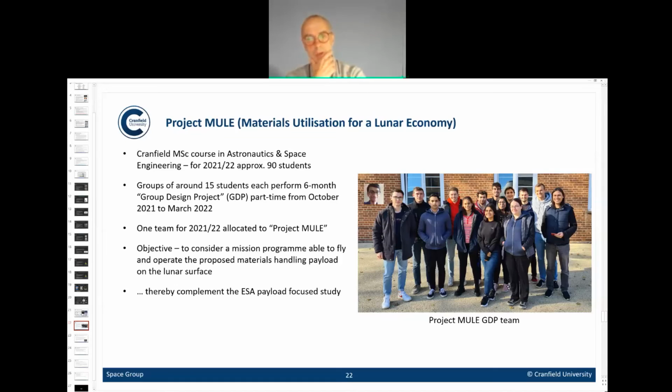The team here is 15 students on our current Cranfield MSc course in Astronautics and Space Engineering, which this academic year has about 90 students. As part of that course, groups of around 15 students each perform six-month part-time studies, what we call the group design project, from October of this year through to March of next year. Part-time because they have lectures and other activities within the course going on at the same time.